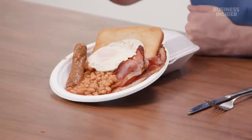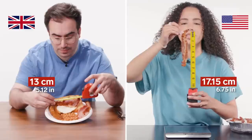This plate contains an egg, 2 pieces of bacon, a sausage, beans, and a fried slice. Yes, a fried slice is literally just a deep-fried slice of bread. It's delicious. Let's measure some of these ingredients to see what the differences are.